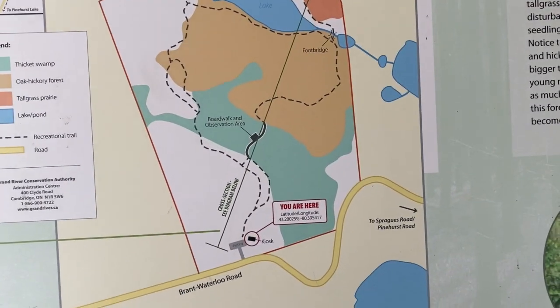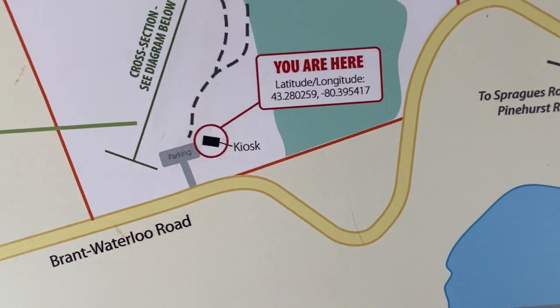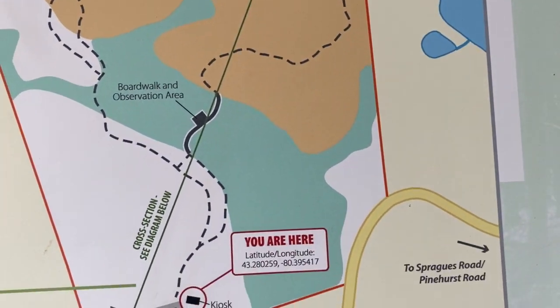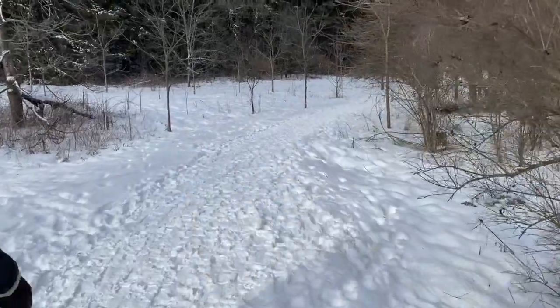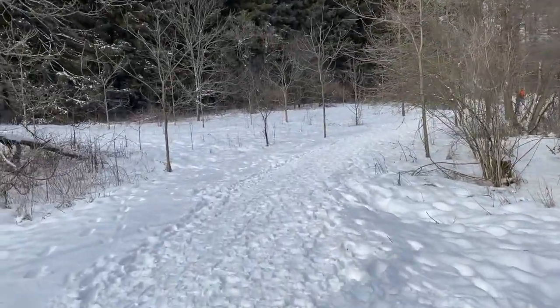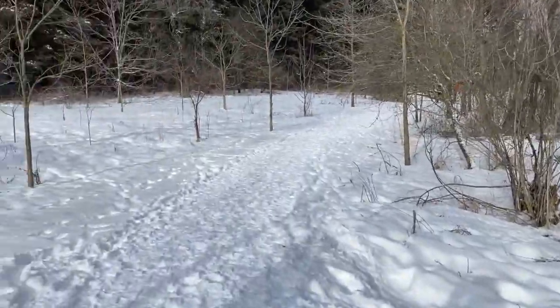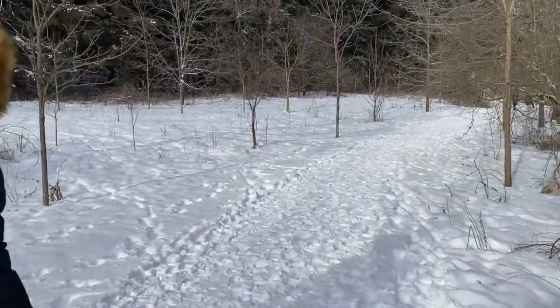So they do have a map here, and it shows where we're beginning, and then we go along through a boardwalk, a footbridge, a lake. Should be quite fun. So this is the beginning of the trail. There's not too many people out here today, even though it's beautiful.